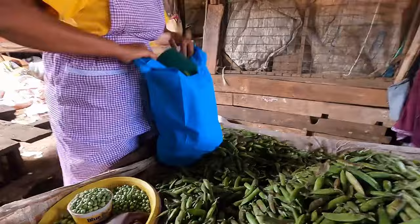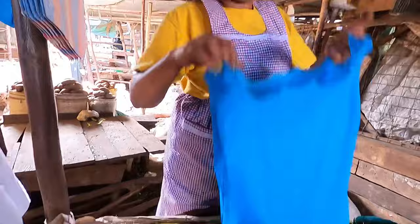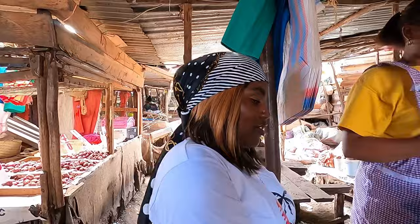Yeah. You know why Kikuyus don't have ass? It's because they have eaten waru and potatoes. They ate it. This will finish your ass. So you don't have ass in Kikuyu. They don't have ass in Kikuyu because they have eaten this. Yeah, they ate their ass. Yeah.